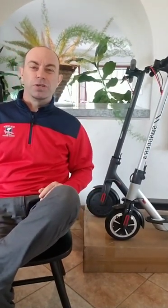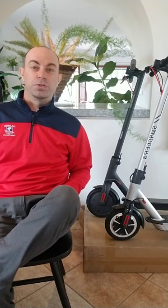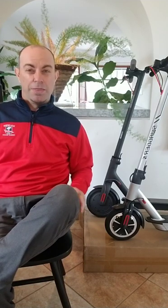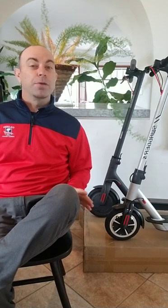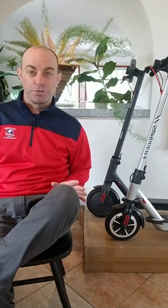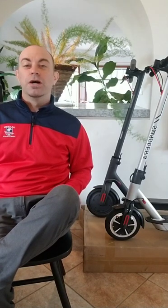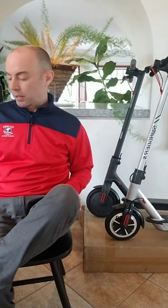Close second is actually the GoTrax GXL Commuter. GoTrax has done a great job with distribution, getting their scooters everywhere, so there's a lot of those. Popular doesn't always mean good, but in some cases it does. The Xiaomi is our pick for best scooter at that price range. GoTrax is our pick for best scooter at $300. They're both actually very, very good scooters.